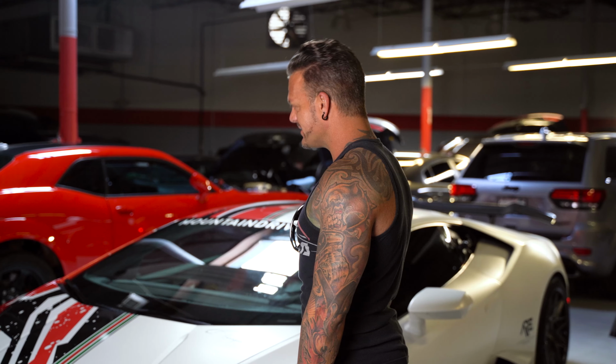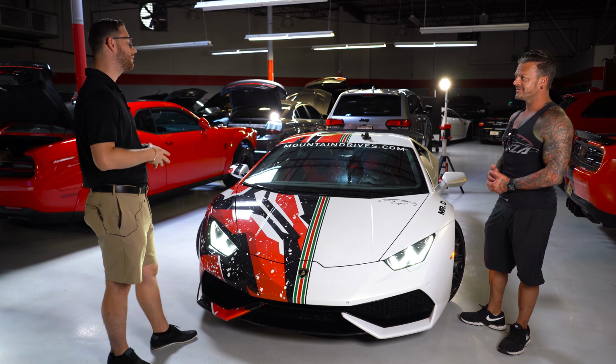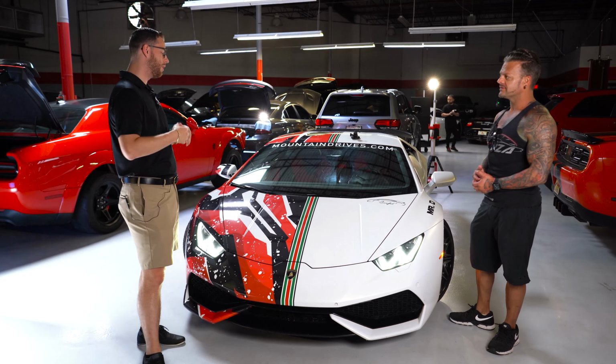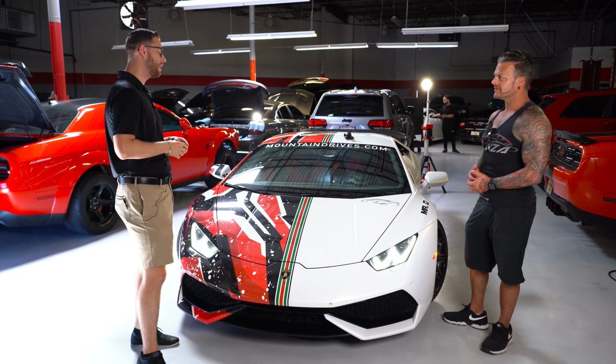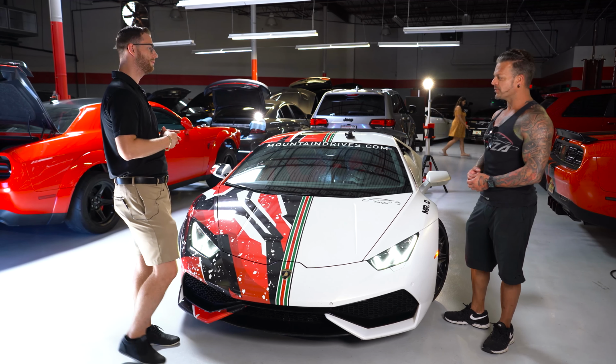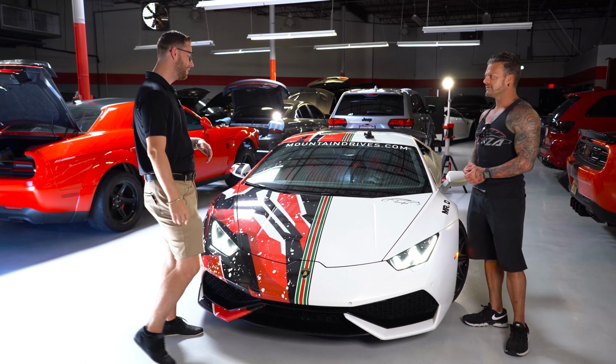My goal with this car is actually to get it up to 1 million miles. A million? 1 million. And what I want to do from there is donate it to the Lamborghini Museum over in Italy. So I'll take everything apart, put everything back to stock. But I also want to work out a deal with them where they give me another Lamborghini of some sort, whatever the current model is, for doing this.